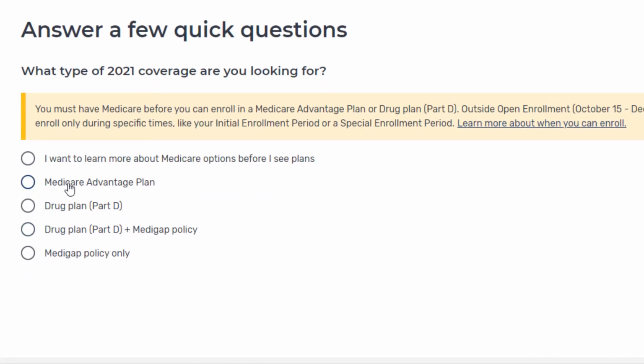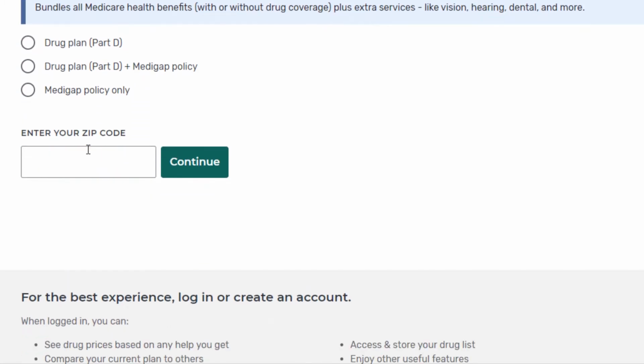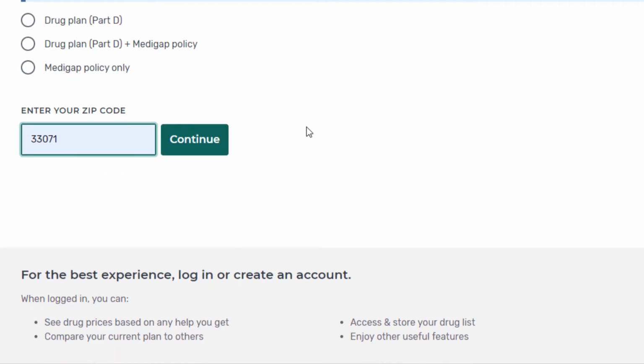And we're only interested in Medicare Advantage today. I'm going to put in a Florida zip code. Just as an FYI, Florida tends to be favorable for Medicare Advantage plans. Not all locations are the same, but if you're in Florida, Medicare Advantage is a little bit easier than perhaps other parts of the country.